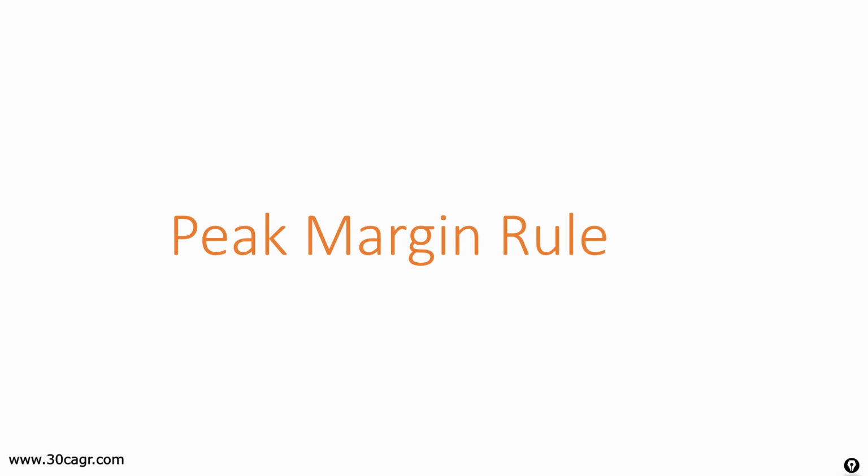Especially during huge market fluctuations, investors face a lot of loss if they take so much margin from the broker. And it is risky for the broker as well because sometimes clients run into losses and they don't pay back the broker. So in those cases, even brokers face huge losses. So to overcome these two issues, SEBI has introduced this peak margin rule.